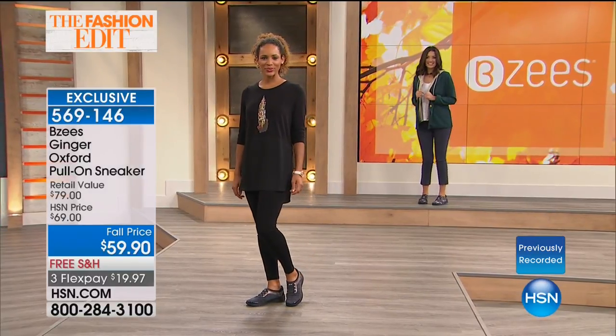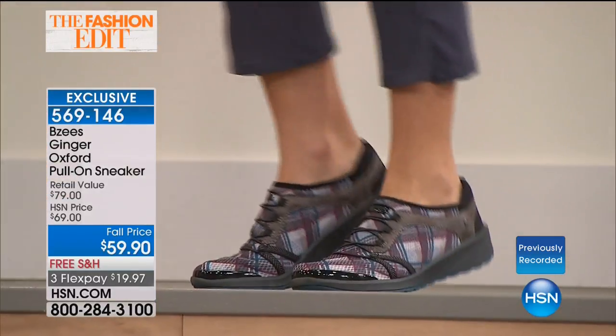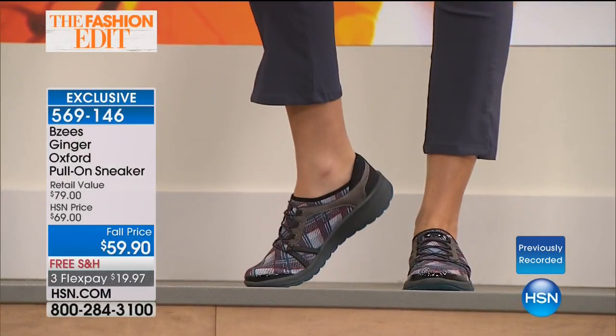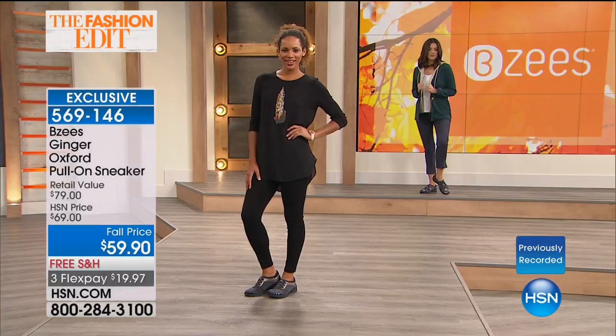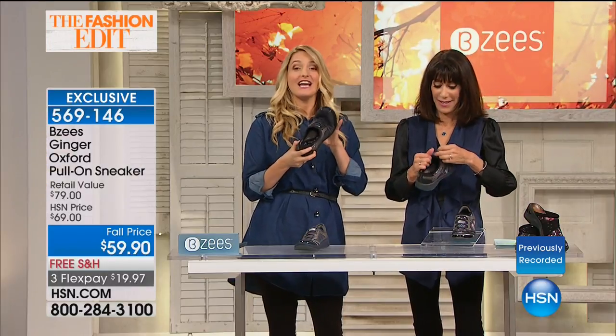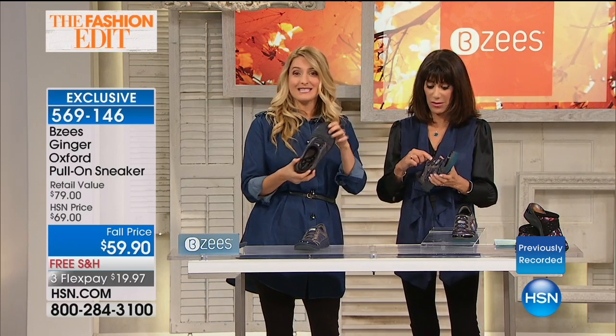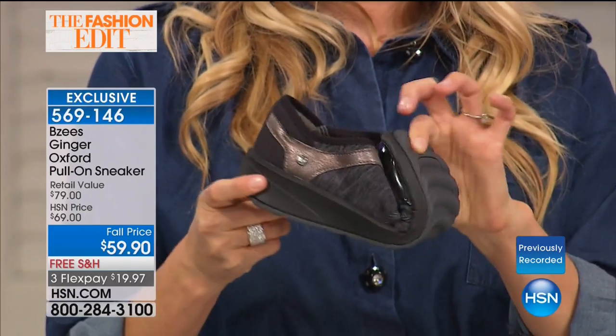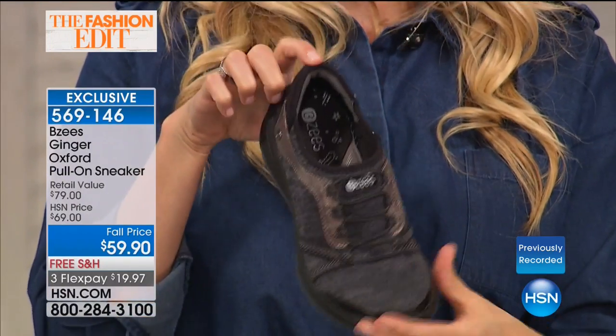The plaid is sophisticated and gorgeous. And ladies, these are super lightweight. So if you're looking for that great shoe to slip on for walking on a Saturday morning, running your errands, or running off to yoga, this is truly that shoe for you. Gorgeous, beautiful, sophisticated detail.